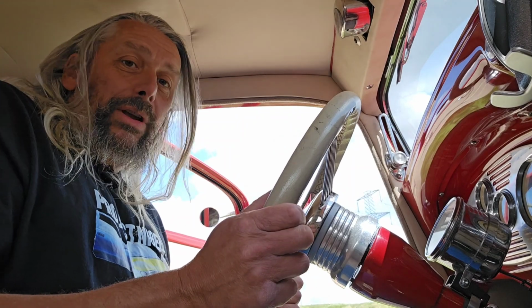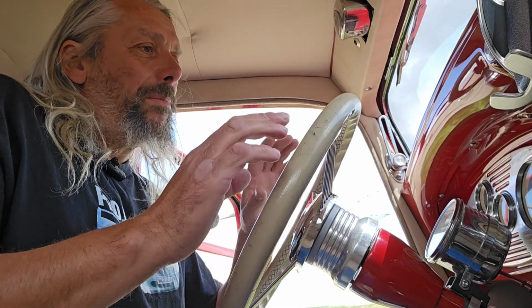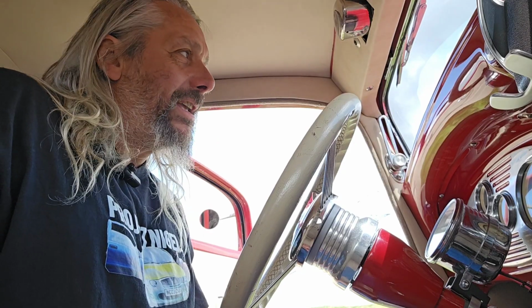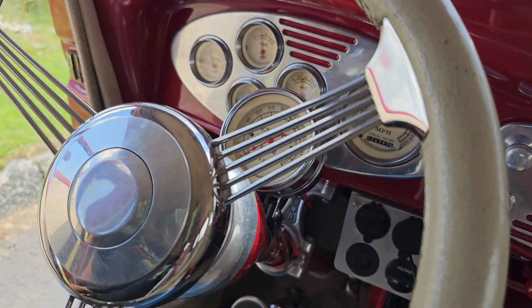I don't suppose the steering column is collapsible, and this dashboard here is made of metal. At some point they started having plastic coated dashboards to stop you from smashing your brains in when you hit your head on them. But gosh, it's stylish. It looks more 50s to me, but maybe that's just the red.